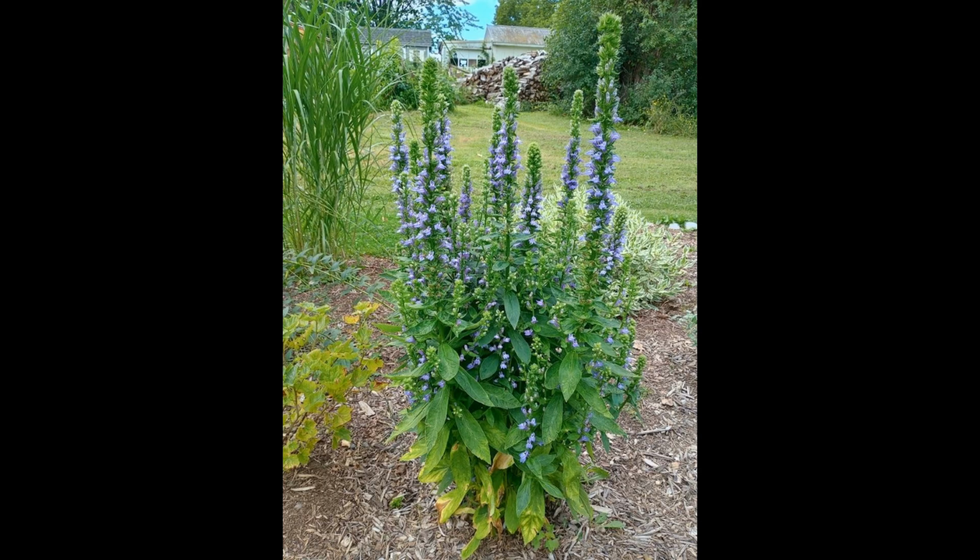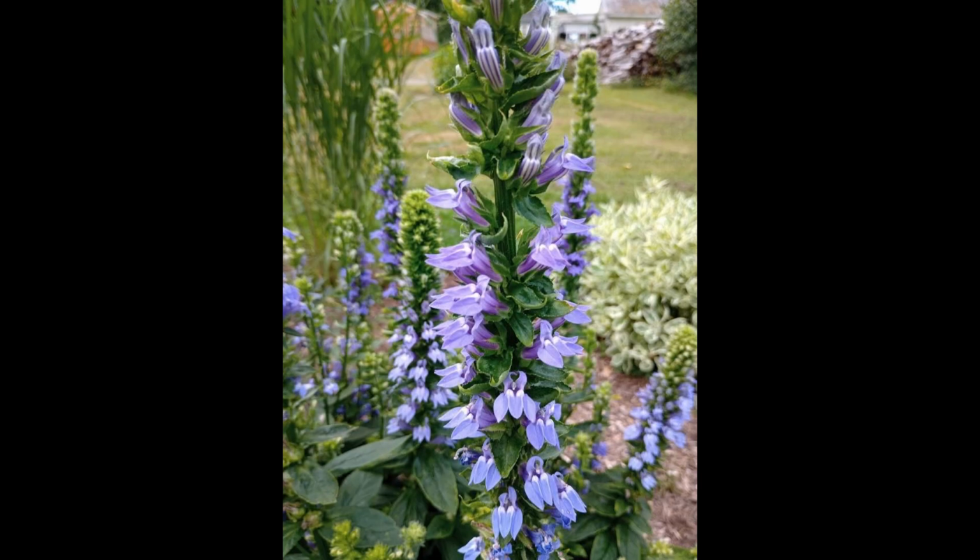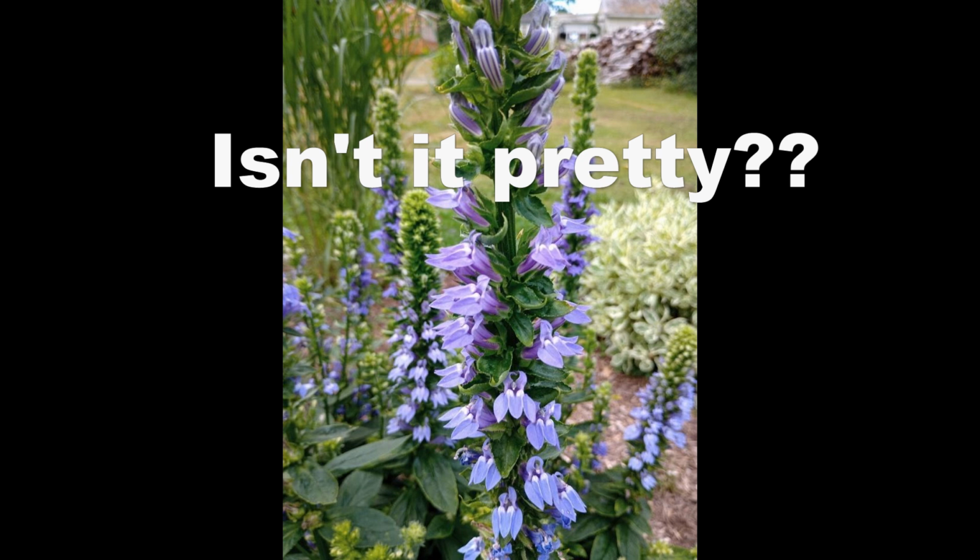It grows 1 to 4 feet tall and is hardy from USDA zones 4 to 8. This plant likes part shade locations with moist soils, but will tolerate sunny sites if enough moisture is present. We got it planted out in our showcase garden where it's really sunny and it's doing awesome and it's beautiful.